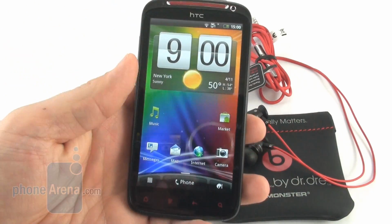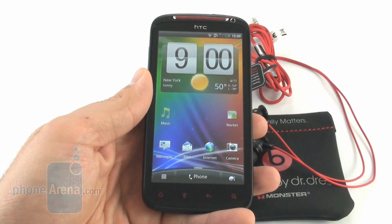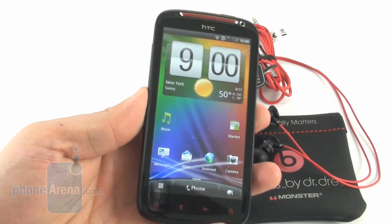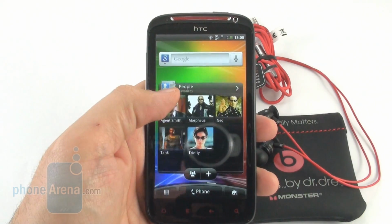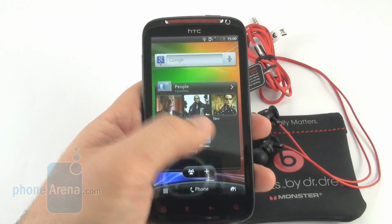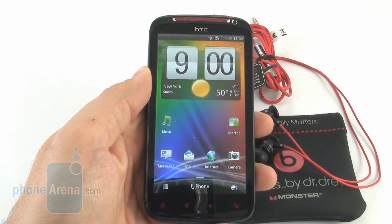And also we have this recessed 4.3-inch QHD LCD display. The recessed screen is helpful when you place the phone face down so the screen doesn't scratch. Inside, the phone is powered by a dual-core 1.5 GHz Snapdragon S3, which makes the interface run very fluid. And also HTC has placed a beefier 1720 mAh battery here compared to the standard HTC Sensation.